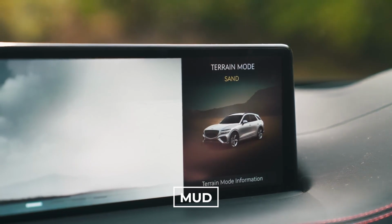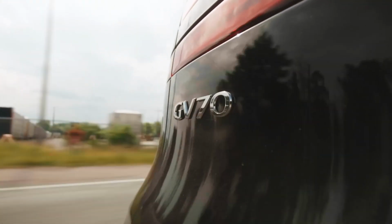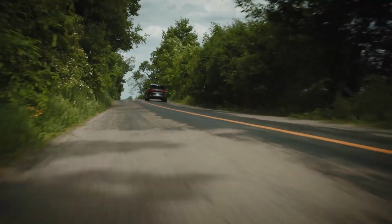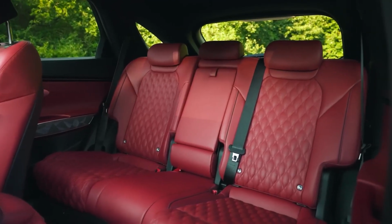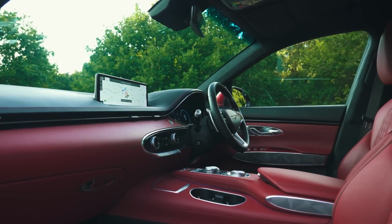Depending on the road conditions, the GV70's disconnector actuator system will automatically connect or disconnect the motor and drive shaft. One-pedal driving is also possible with what Genesis calls intelligent pedal. The active noise cancellation in the GV70 also contributes to a relaxing ride.